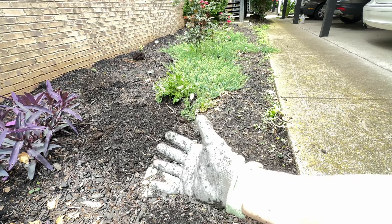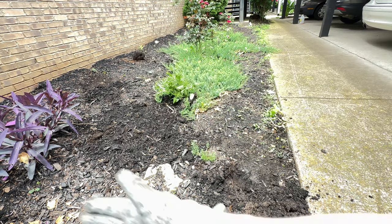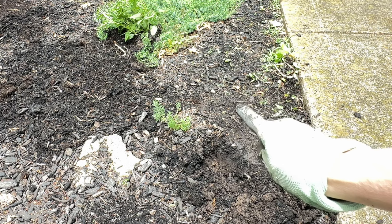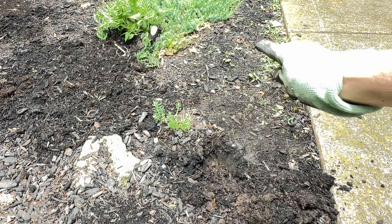So I dug another hole further back and I found more concrete. So there's some sort of something happening underneath here. So I'm obviously not going to plant there. I'm going to let that just be what it is. But I am going to move this guy here over a few inches and then put the black-eyed Susan, the rudbeckia, here.